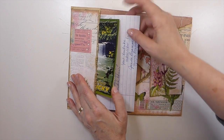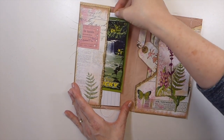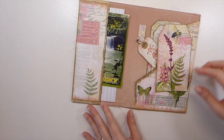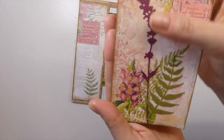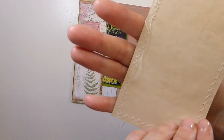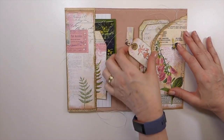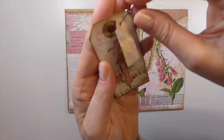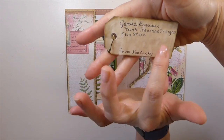And then I've got the letter tucked in here. Beautiful. She's added more of the book pages here, and then another die cut. So you got a lot of texture, and I love this tag. So more of the cutouts and tea dyed backed onto that tag. And look at this one. That is a really sweet tag. And then she's got the bulb pin, a little charm there. So cute. And she's got her name and everything.